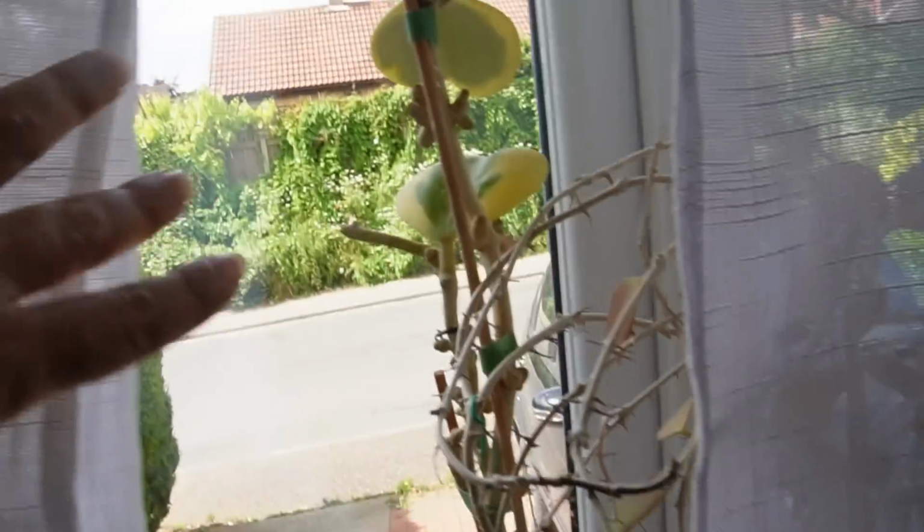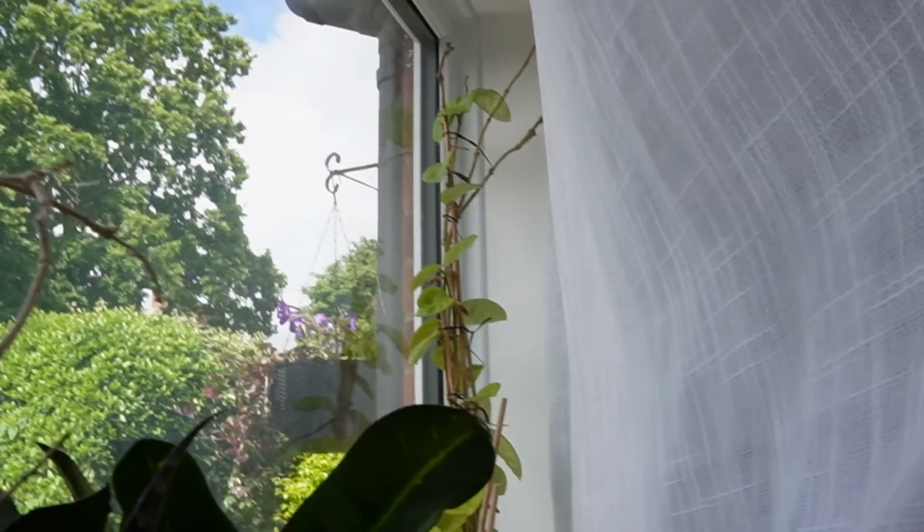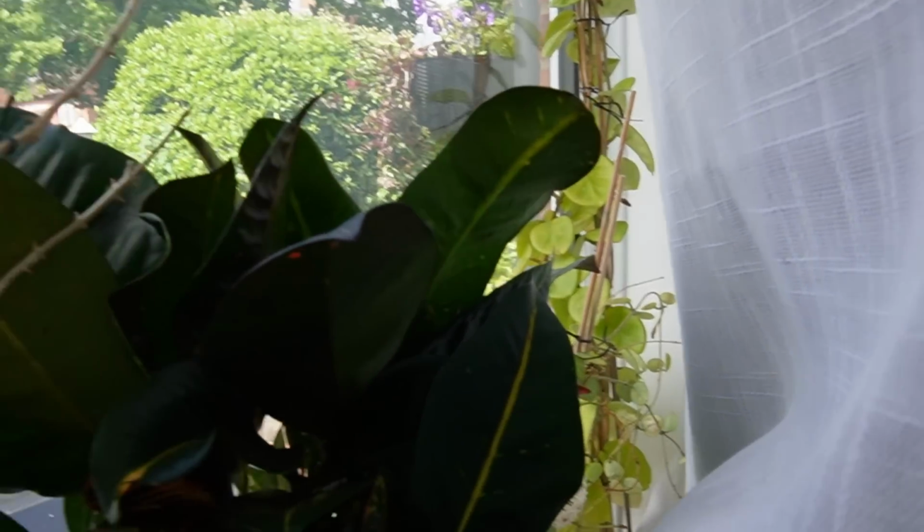But you can see what I mean now. This is the view from the kitchen and it's on a main road. So I need this horrible net curtain here in order to give some privacy, which is why I wanted these big plants here as well. But then you can see the croton there as well. And some more of the Hoyas down at the back, basically.